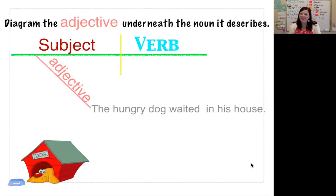Remember, in his house is a prepositional phrase. So I'm going to mark it off with my parentheses. My subject and verb are not allowed within those, I've lost the word. Prepositional phrase. Thank you for bearing with me.